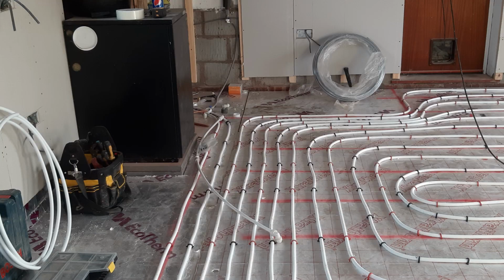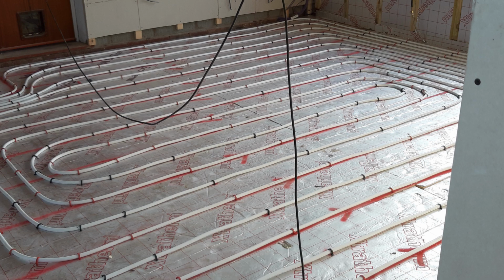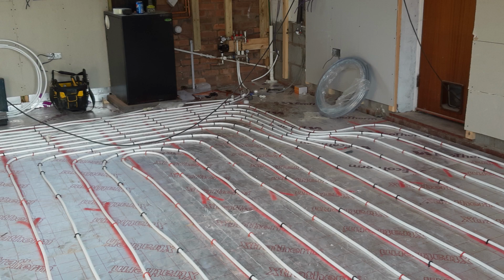We decided on no radiators so that the walls would be free for all of the gubbins that you're starting to see gathering around me. So then we had to decide how to heat the place, and we had underfloor heating, which was brilliant. It added a little bit of money to the build, but I don't think we've regretted it for one moment.